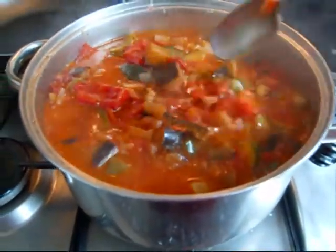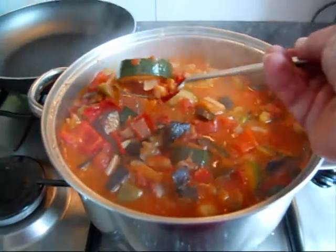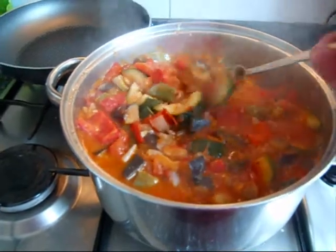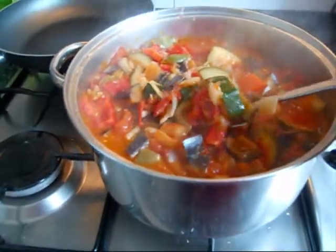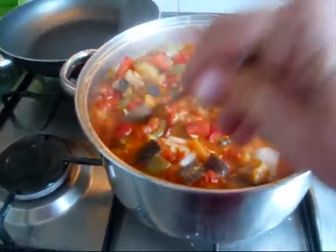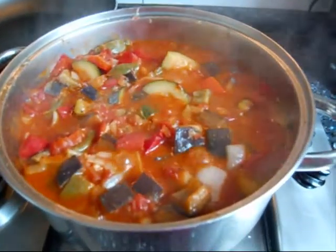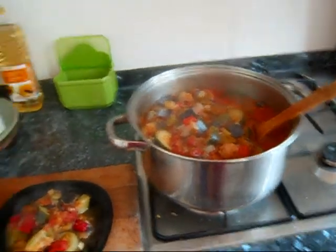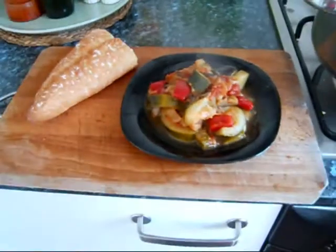I like that, you know, the vegetables are chunky. If I let this go too long, they'll start losing their consistency. You don't want to just turn it into goop. It's pretty close right now. And that is ratatouille. A little bit of baguette, you know, set.